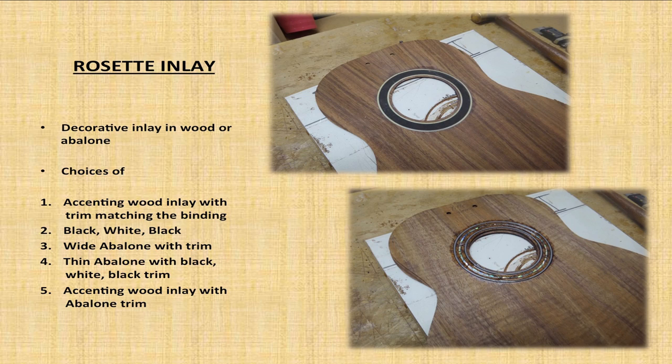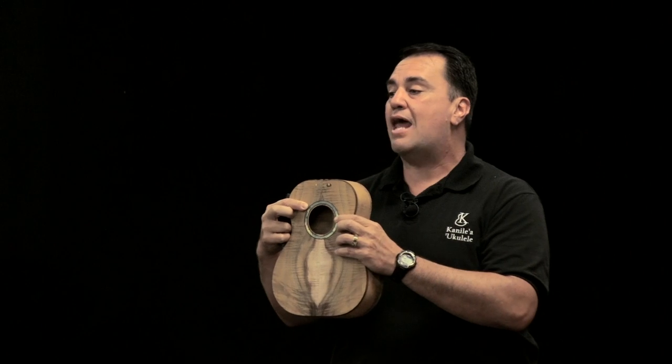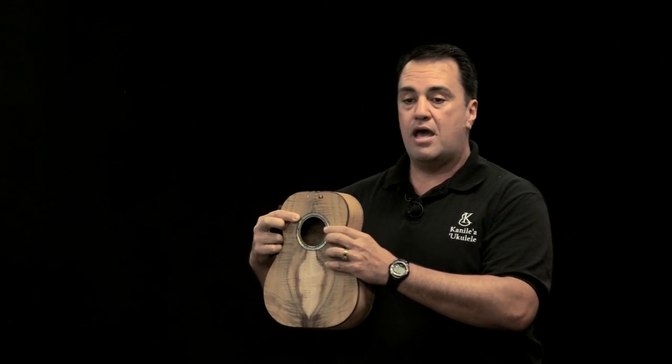Now, once we cut out the workpiece, we're going to stop at our rosette station. The rosette is a decorative inlay. We'll see it here on this workpiece. As we pass it around, you guys will be able to see it. There are different rosettes that we offer. This is New Zealand abalone. It's called paua, and it's an inlay.